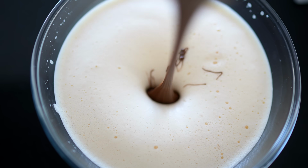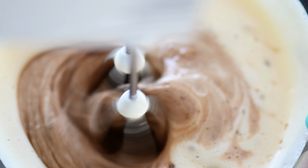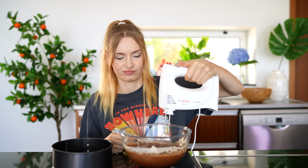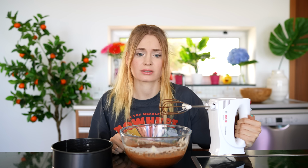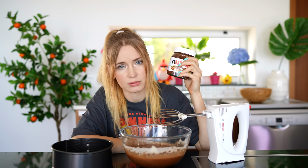The Nutella is getting completely eaten up by the eggs. It's just disappearing. Goodbye. Let's whisk it up again. The mixture before was very foamy and fluffy, but now it just became very liquidy. I'm afraid this is not a good sign. Half a jar of this one. Okay, it's not over yet. Maybe we'll be surprised in the end. Let's give this cake a chance.